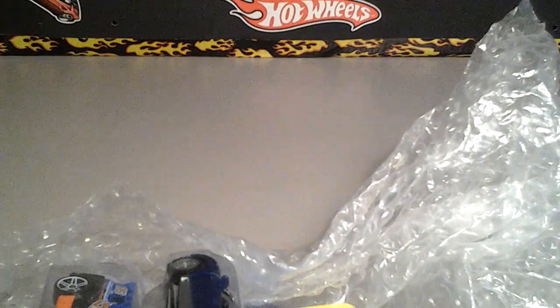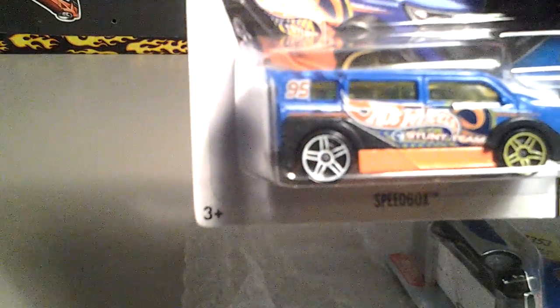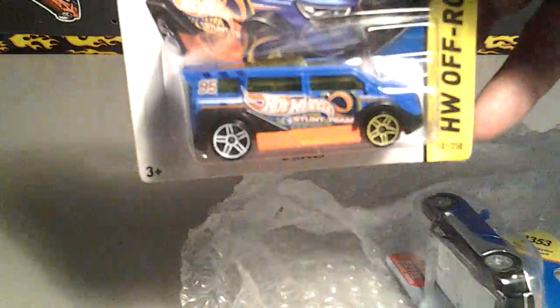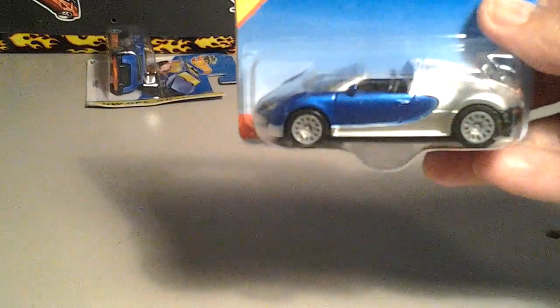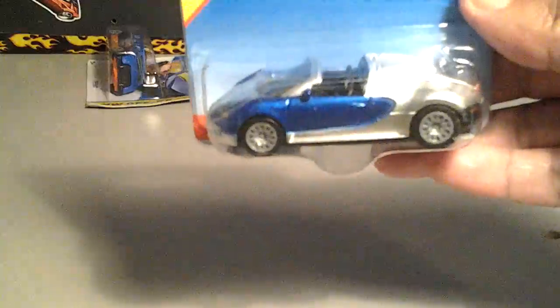Got a few things. Let's see. Alright, well, first off, got this treasure hunt, short card, speed box. Yeah, let's set that over there. And this is one of the things I traded for. Finally got me this Bugatti. Been wanting one of these forever. This thing is sweet too, man.